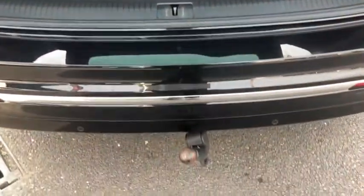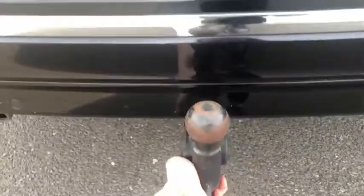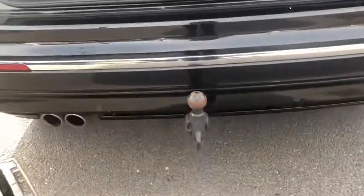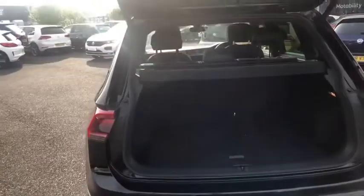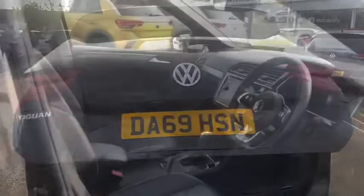So to activate your tow bar, you'd press this button here. And it will release your tow bar, so you just pull it up. And then you'd use the same button for it to pop back in. And then to close the boot, you'd press this button and it will close for you automatically. So it's great for when you've got your hands full.